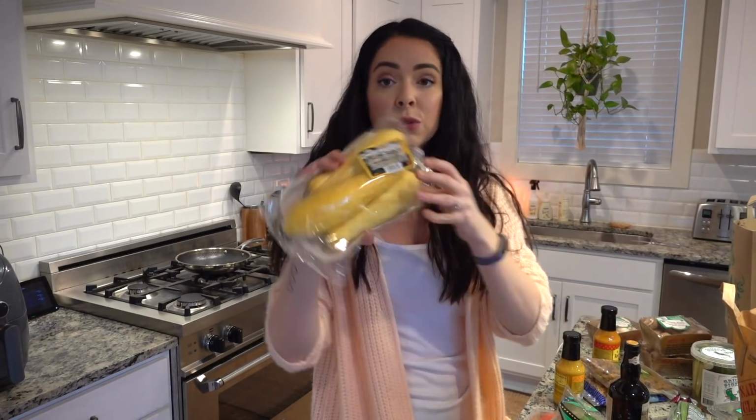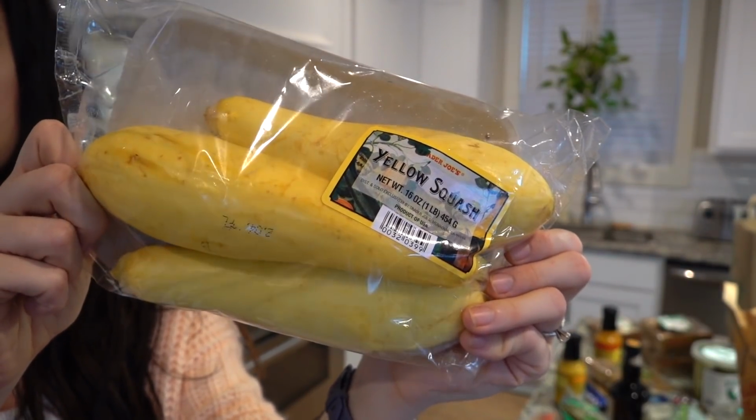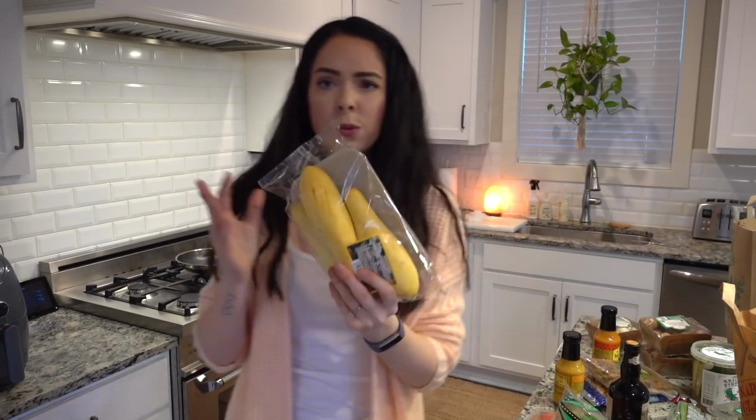Also, this yellow squash is going to be for the lasagna recipe, and I have a bunch of zucchini somewhere I'll show you as well. So speaking of another thing that I recently ordered to grow on my tower garden, I picked up some organic celery, and I'm super excited because I ordered celery seeds, and I think it's going to work. From what I can tell online, I think you can grow celery indoors in your tower garden, so I'm really excited. But in the meantime, I bought some celery.